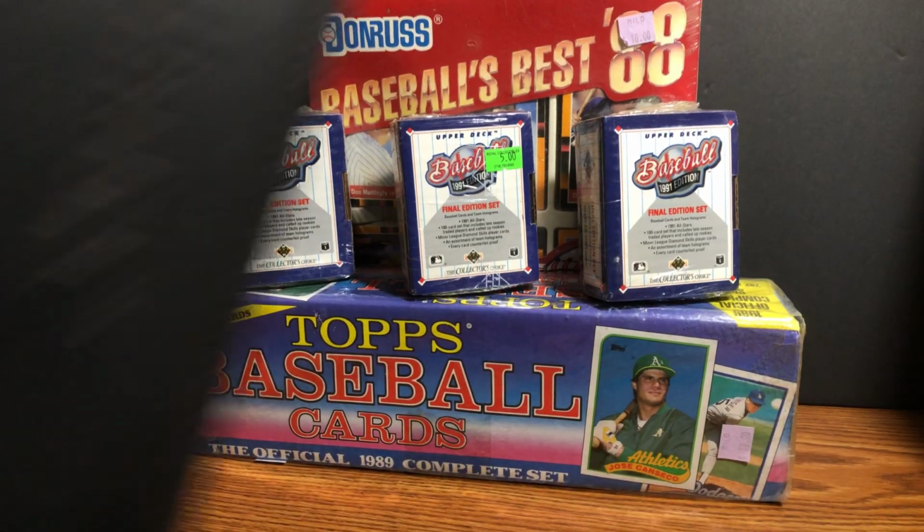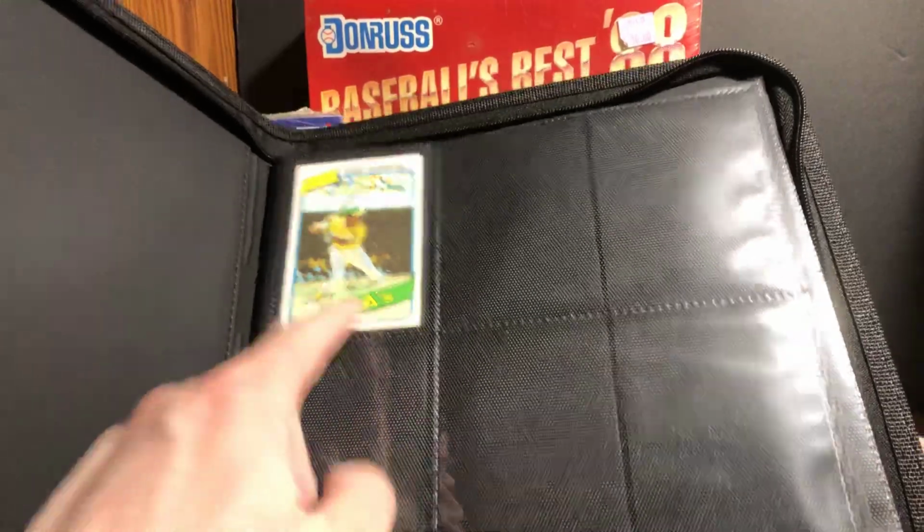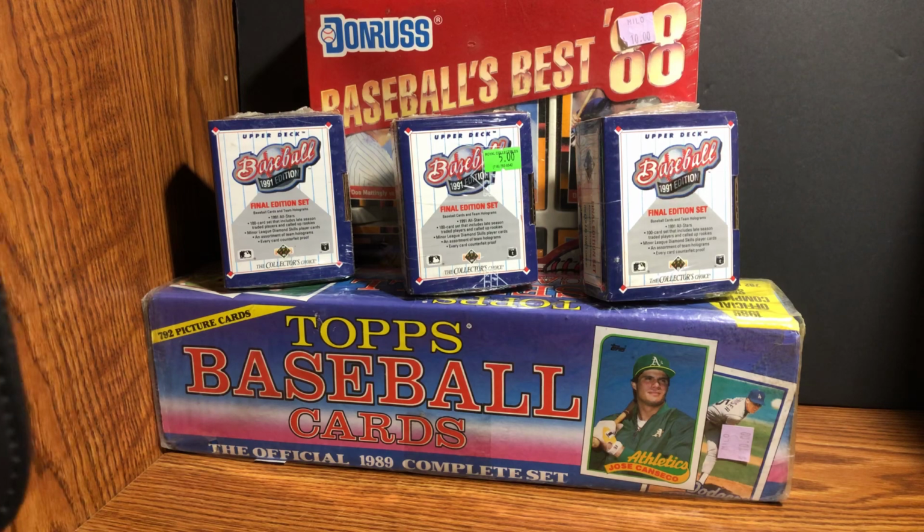So I want you to help me here. As I said, this binder starts with the 1980 Topps Ricky Henderson rookie, and will end with the Ken Griffey Jr. 89 Upper Deck rookie right here. So I figure that's perfect bookends. Start with Ricky, end with the kid, and in between you're gonna see players like Steve Avery and his 89 Topps.